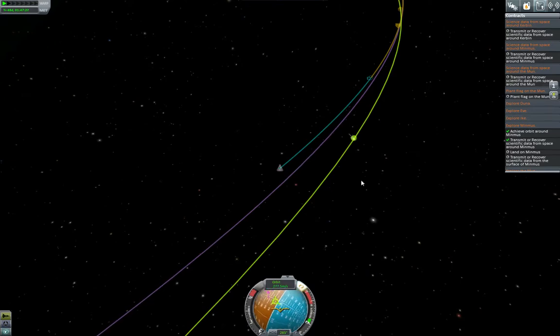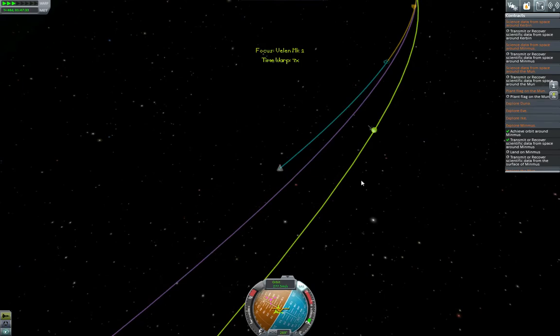Now I'm going to put it into the slow-the-hell-down configuration, and we're still not going to be out of fuel, which is incredible.